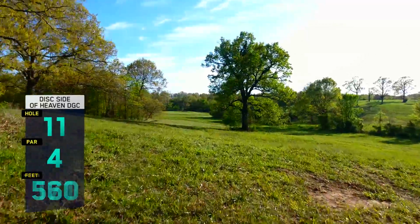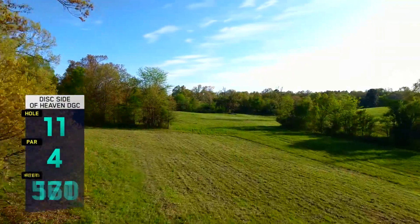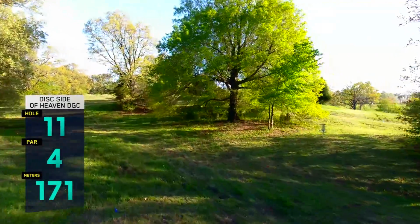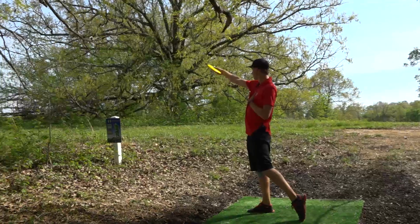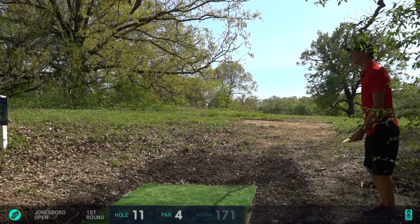Well, we're about to make this hole look interesting because this is a pretty straightforward shot. Mm-hmm. Right down the middle, land over here in the cut grass, and then you throw a turnover or a sidearm approach. This is a cool hole. Yeah, it is a pretty cool hole, and pretty much there's only one way to play it. Just go down the middle, or what are you doing? What are you thinking here?